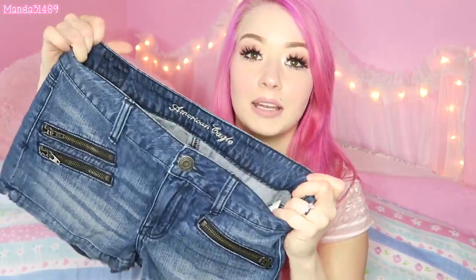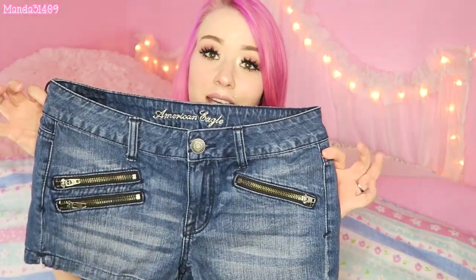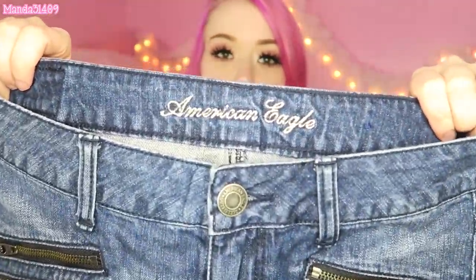So the first clothing piece is these American Eagle denim shorts. They are a size 4, but they fit more like a 2 or 3. They're kind of tight on me, and I'm usually a size 3, so that gives you an idea. They have little zipper pockets. And this is what the butt looks like. And you can see they are American Eagle brand. So those are one of the items on there.